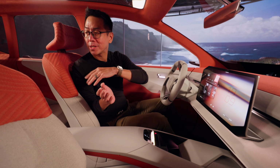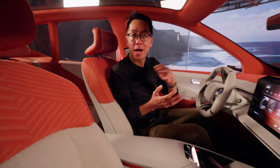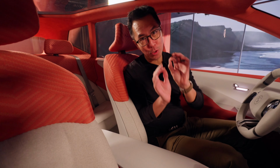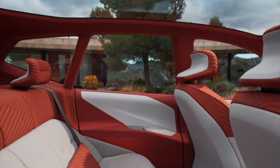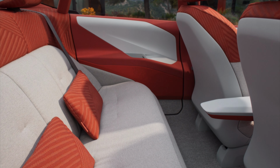The back of the car actually has a very wide bench, and that's because they've made use of the electric architecture of this car. There's no central tunnel, so that creates a very airy space. And don't forget, SUVs are meant to be used by families, so the space in the back is meant to be almost like a lounge or a sofa where family members can kind of sit back and relax.